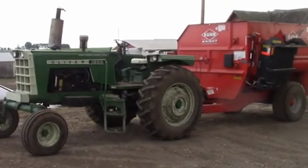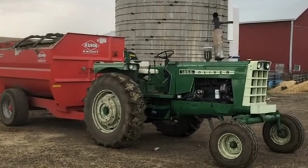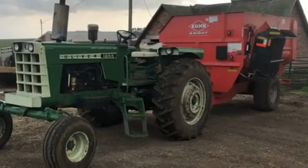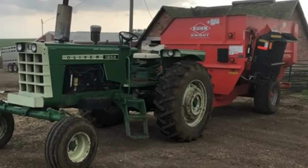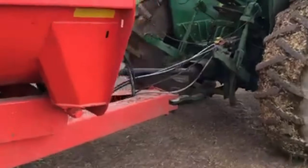Many owners felt betrayed by a tractor that looked great but failed under pressure. It had potential, but not the durability to back it up. For some, the 1855 was more heartbreak than horsepower. A sharp machine that couldn't take the heat.